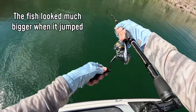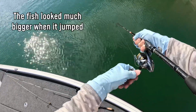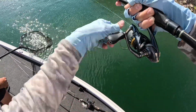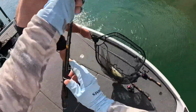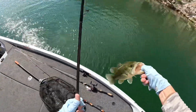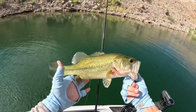Dude, it's a monster. Grab the net. Never mind, it's not that big, but it's a good fish. It looked bigger when it jumped, just barely. And there it is. Solid largemouth right there, guys, right in the back of this cut.